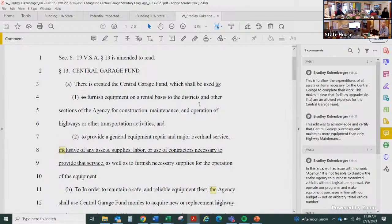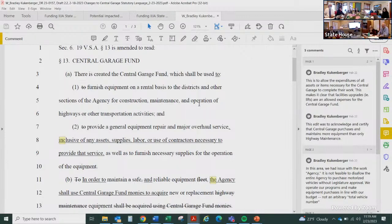So if we look at 19 VSA section 13, which highlights the Central Garage Fund, basically all of its uses and how to calculate various things within the Central Garage Fund. But the first change we requested is in subsection A, subsection 2, which describes what the Central Garage Fund should be used for. And we wanted to broaden the scope of the items that the Central Garage Fund can be used to purchase. The language that was there seemed limiting, to the fact of only the supplies and operation of the equipment themselves, not necessarily any of the facility needs or the larger tools or assets that we need to purchase in order to fix that equipment.